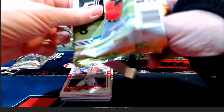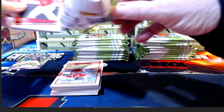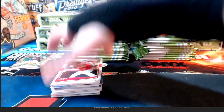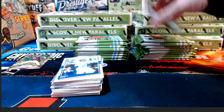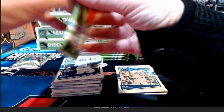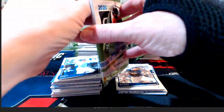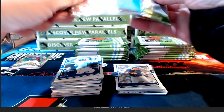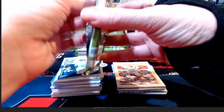Because there are always parents and grandparents on there buying for kids that maybe they don't know the ins and outs of whatever, and they just see it and it looks good and they buy it. And then the kid gets it and is probably like, wait, what? What is this, Grandma? But you know, it's just all part of it, I guess. People try to get away with whatever they can a lot of times, amazingly enough.